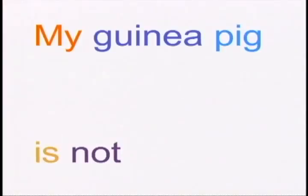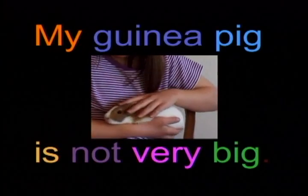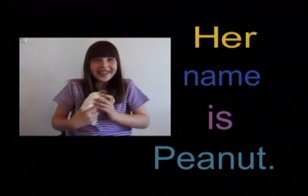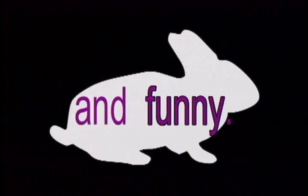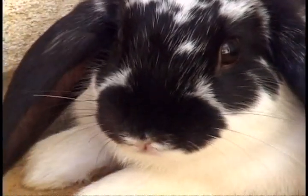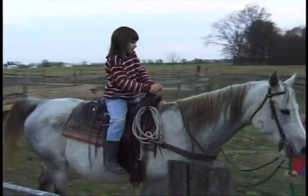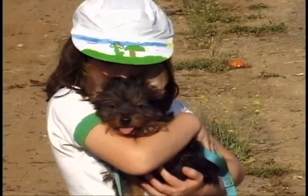My guinea pig is not very big. I can hold her up. Her name is Peanut. Look at the bunny. So cute and funny. Wiggling her nose. She hops as she goes. Pets are animals we have as our friends. They love us and we love them.